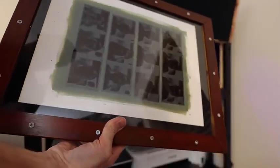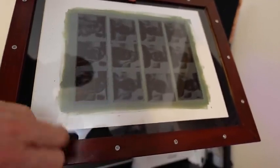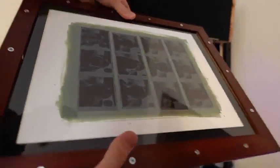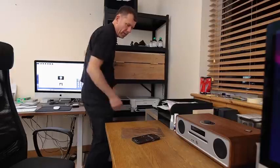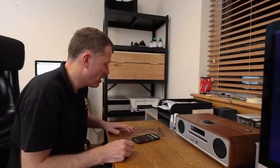Okay, so you can see that we've still got quite a bit of colour going on around the outside. It is getting grayer, but it's way too green and yellowy, so that's going to go back in again for quite a bit longer.